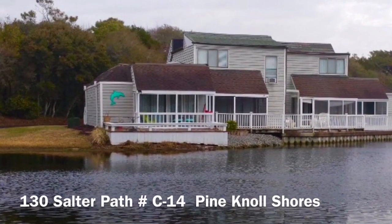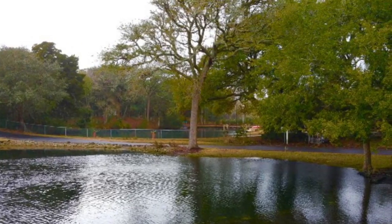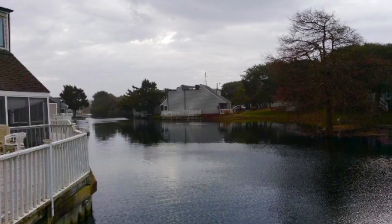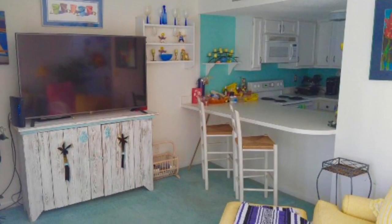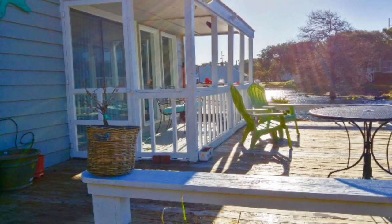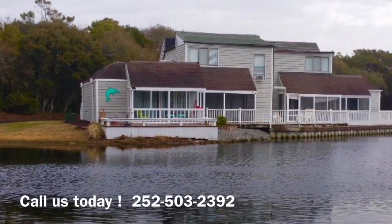Next up, 130 Salter Path Road in Pine Knoll Shores. Unit C14 is a one-bedroom, two-bathroom, lagoon-side condo in Reefstone. The interior is coastal and cozy. The exterior living space offers a screen porch, a deck, all with water views. Reefstone amenities include tennis courts, clubhouse, and beach access. To tour this lagoonside home, call us today.